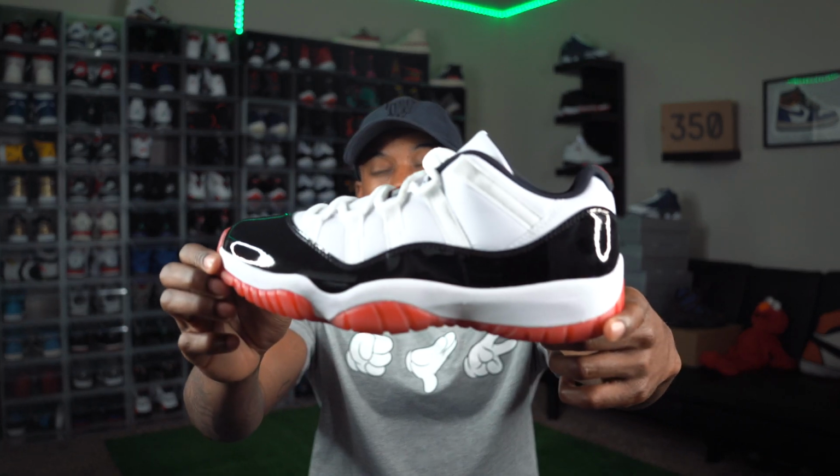And one of the most anticipated sneakers of this month, I must say, is these Air Jordan 11 Low Concord Breds. These things are just fire, man. I can't even lie, bruh. First, I was like, man, I'm really not feeling it. You guys can go check out the live stream. We was talking about some of the upcoming releases. I was like, bruh, I'm cool on them. But now that I have them in hand, I must say these things are super fire, man.